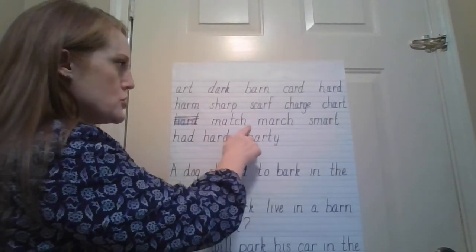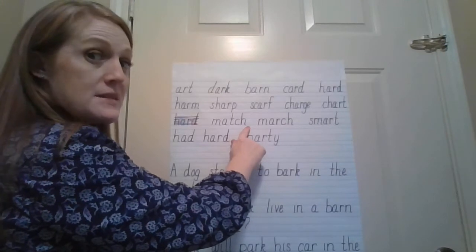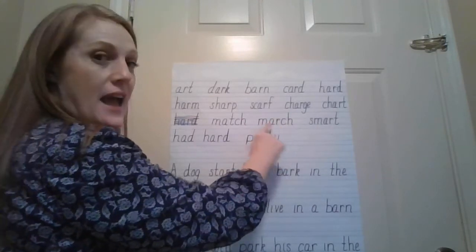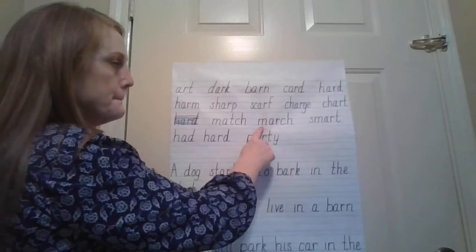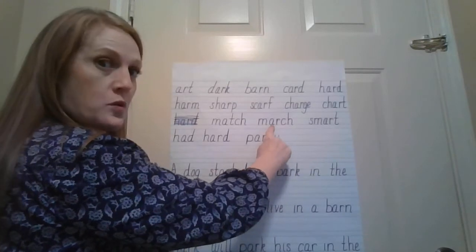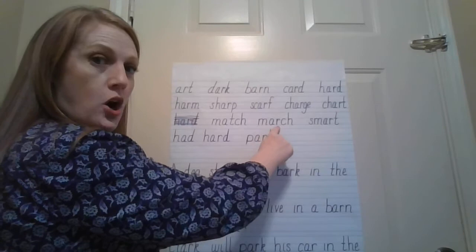A, ch, match. That word is match. The A says ah. Now I want you to look right here in this word. The A has an R with it, so the sound is going to change. Arch, march. The A in this word was influenced or changed by the R, so it says R.